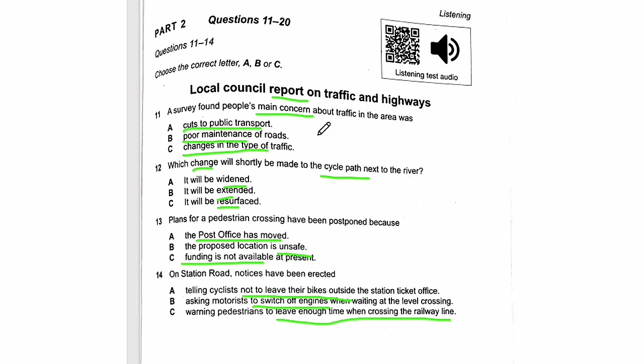Right, next on the agenda we have traffic and highways. Councillor Thornton. Thank you. Well, we now have the results of the survey carried out last month about traffic and road transport in the town. People were generally satisfied with the state of the roads. There were one or two complaints about potholes, which will be addressed.